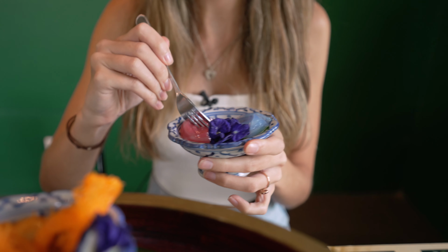Oh, it's quite a thick, it's a very thick jelly. It's very, very sticky. There's no flavor to this one, nothing. I think it's just plain rice flour. Kind of gets off all the pores, all the oils. We don't know what half these desserts are.